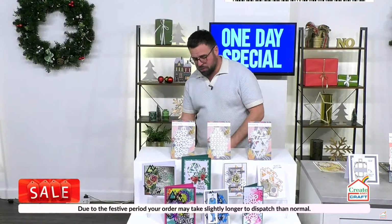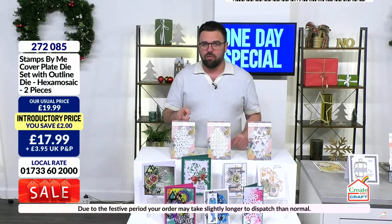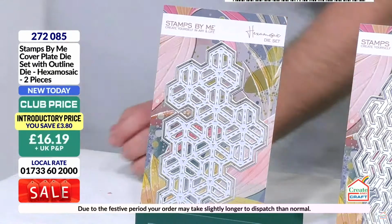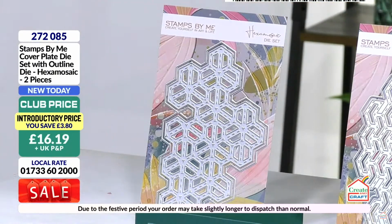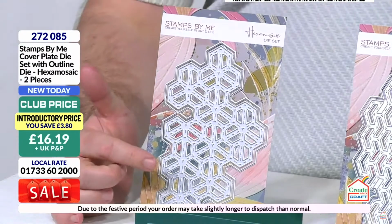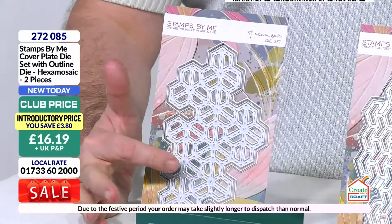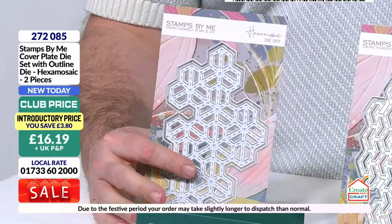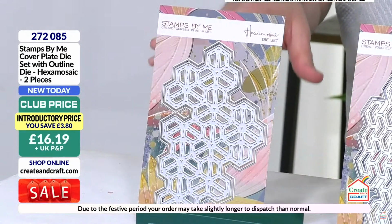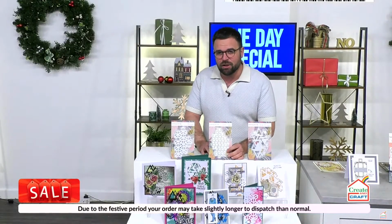Let me just take you through the options that we have got left in these brand new designs, of course, for you. Starting off with this one just here. This is your Hexamosaic. So a really beautiful one that you can see. It's quite geometric almost, isn't it? I have quite a lot of friends that are really into geometric designs, and they would absolutely adore that. Another great one, you can snip in, snip out there as well. That one is 272085. They've all got an introductory saving. They're all £16.19.